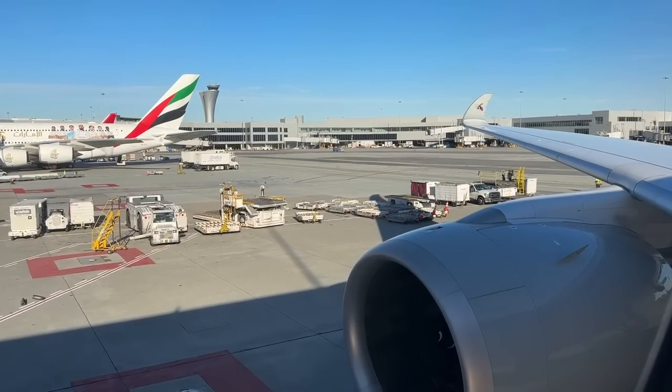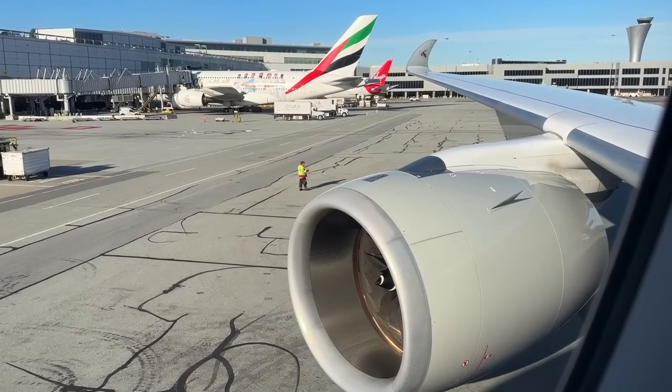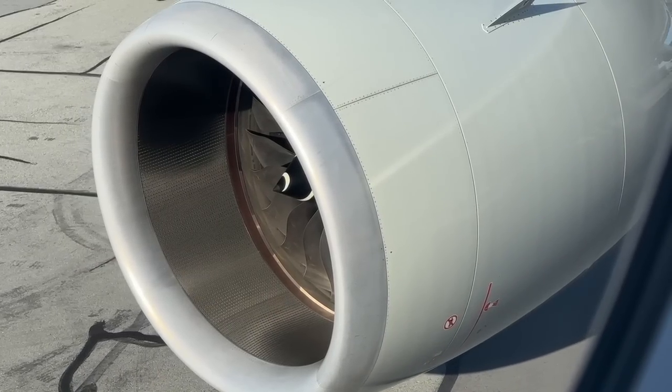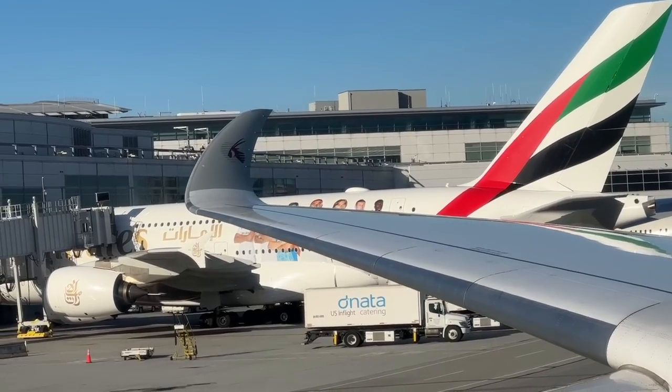And as we pushed back, I was enjoying that late afternoon sun here in San Francisco in the backdrop of a nice A380, but I do want to take a break from the music here to just take a short listen to the startup of this wonderful engine on board this A350.